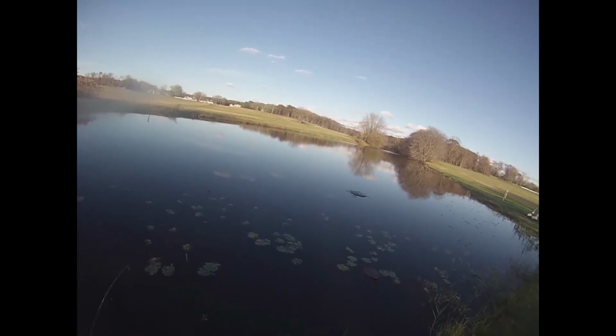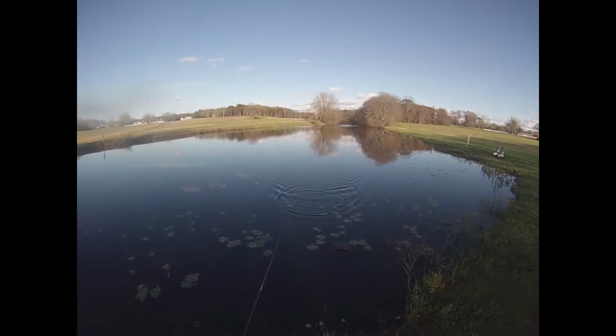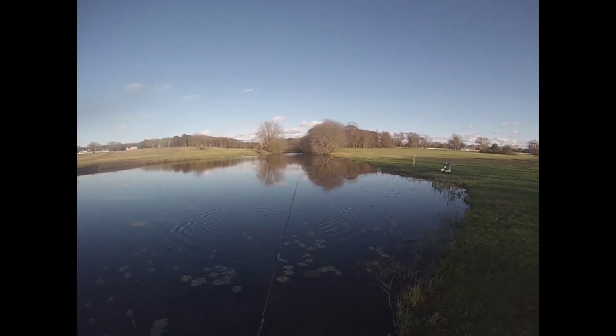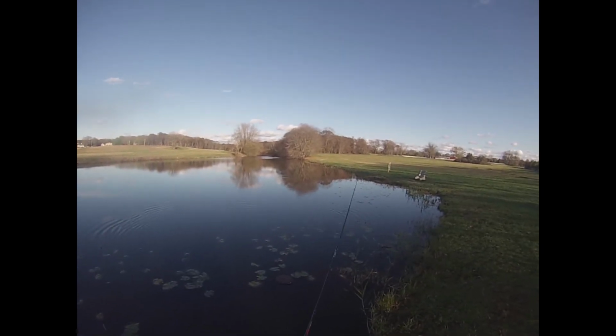Oh, there's a fish. Oh, he came off. Dang it. Okay. Well, that was on the jerkbait. So it looks like they're hitting this thing too.